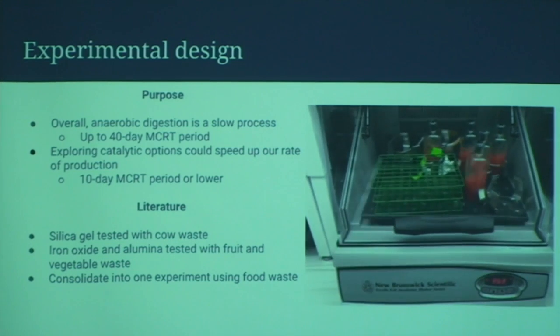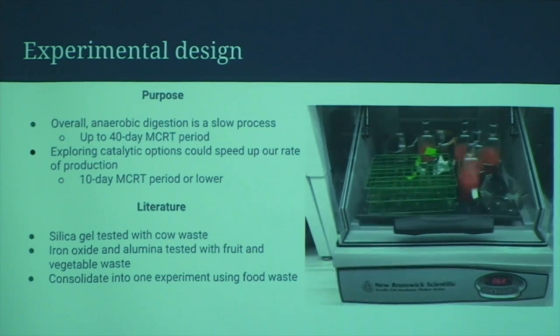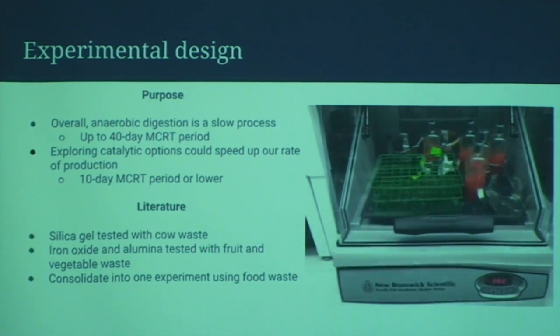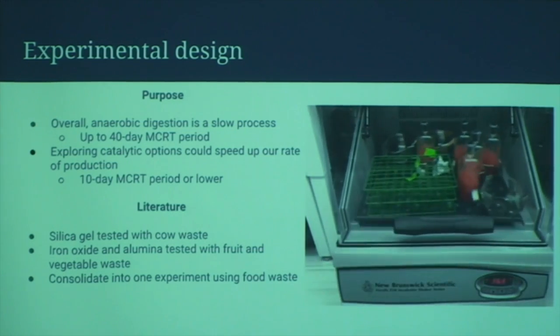So right now in literature, there's very little research being done for catalysts for anaerobic digestion. We were only able to find silica gel that is being tested for cow waste, and alumina and iron oxide that is being tested for fruit and vegetable waste. And so our idea was to consolidate this into one experiment that basically used the same food feedstock with all three catalysts being tested amongst each other.